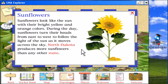Sunflowers. Sunflowers look like the sun with their bright yellow and orange colors. During the day, sunflowers turn their heads from east to west to follow the light of the sun as it moves across the sky. North Dakota produces more sunflowers than any other state.